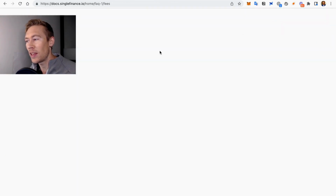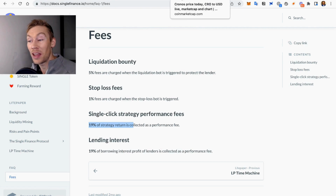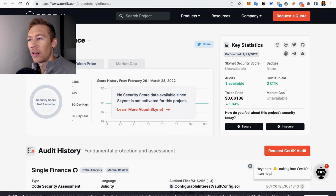And to tell you about their fees right here. If the stop loss hits to save you, they're taking 1% of principal, which is a lot. And then this is 19% of the return. They want that as a fee. So if you see a fee, it's like looking at 100%, well, you're really going to be making 80%. Just know that they are taking a good chunk out of it.